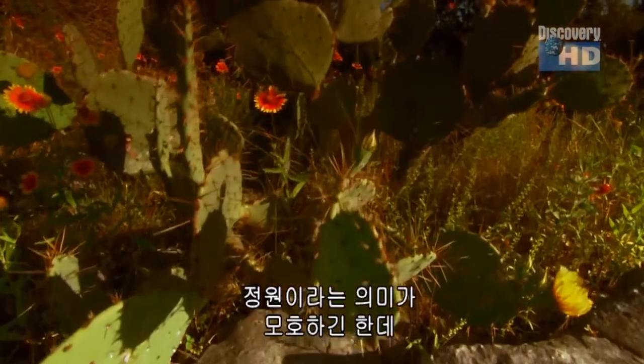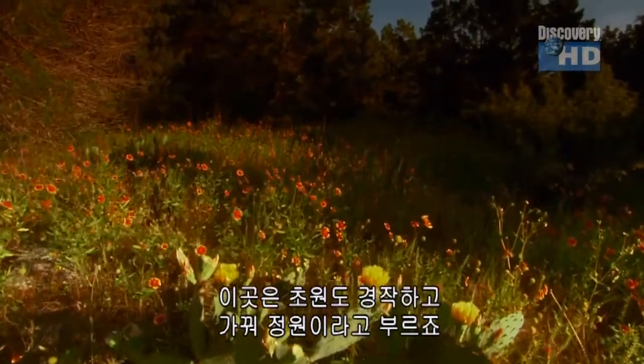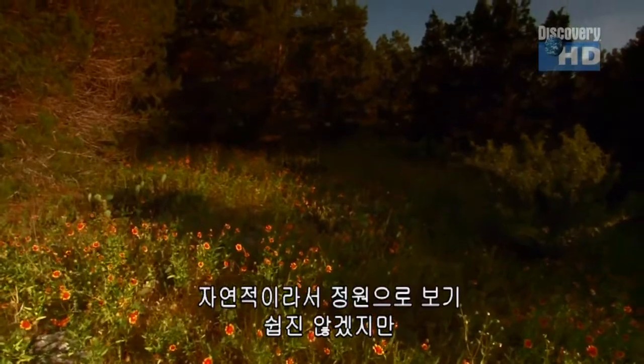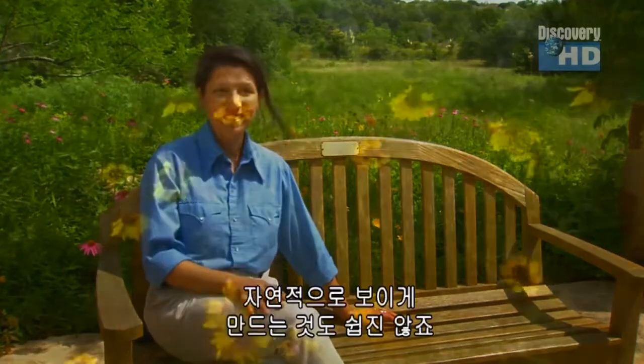What you consider a garden can sometimes be a little vague, because some of our meadows, we consider them gardens because they're cultivated. We tend to them, but most people wouldn't look at it and think, oh, that's a garden. It looks more natural. But sometimes it takes a lot of maintenance to keep something looking very natural.